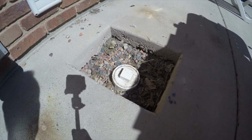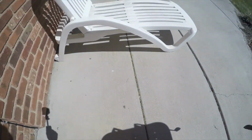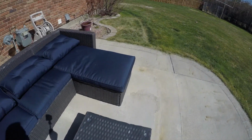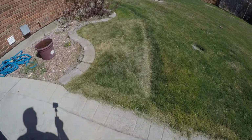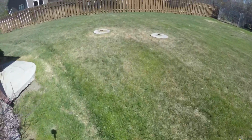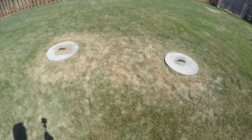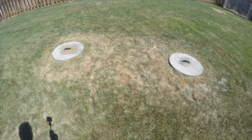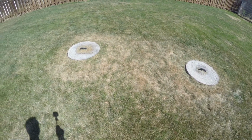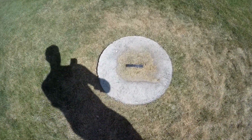Now we'll take a little walk and follow where this pipe would go underground, under the patio, under the grass. Now remember, this is wastewater leaving the house. And now we have our two concrete lids that are part of the septic tank. Let's take a closer look inside of a septic tank. Very heavy lids.